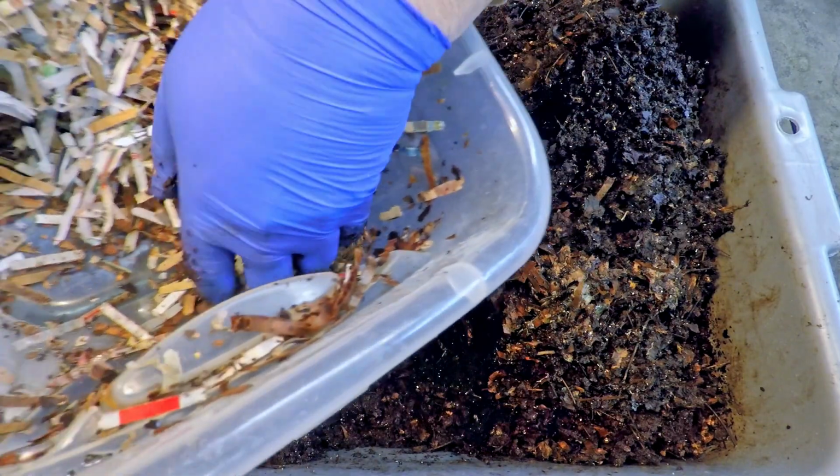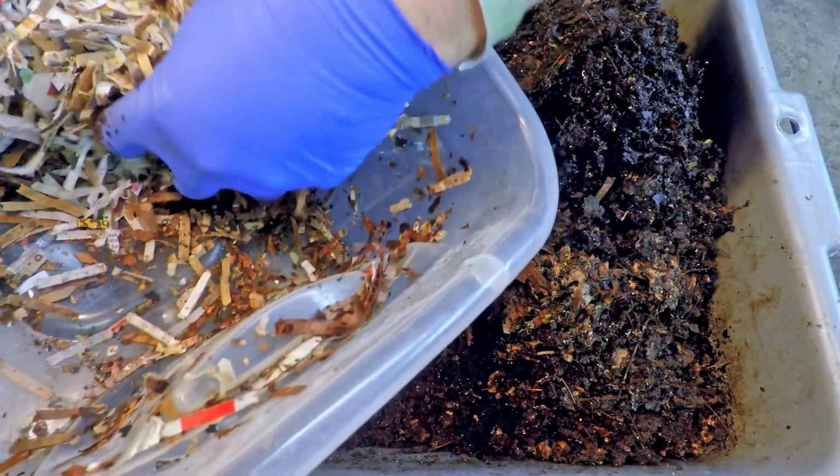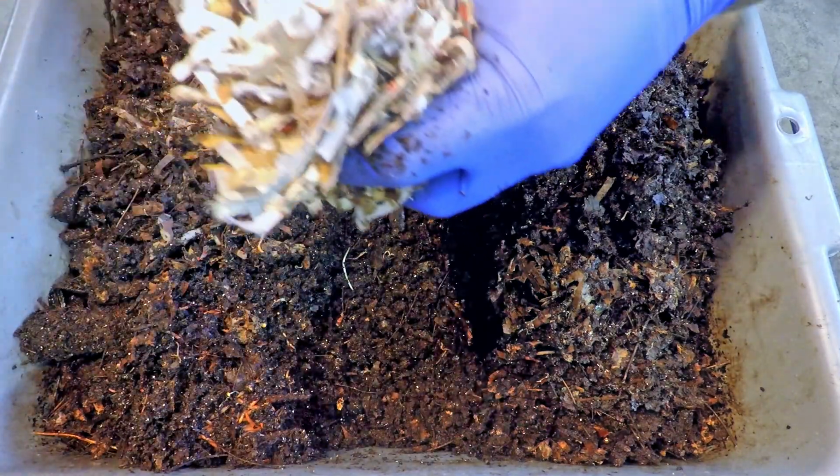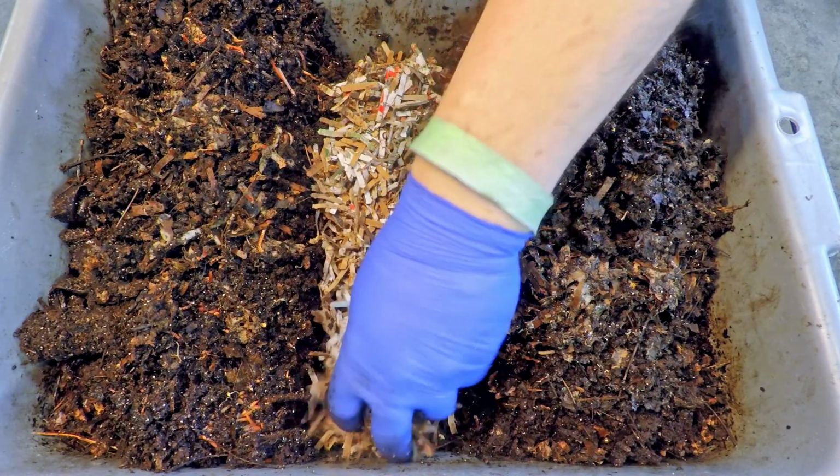So what you see here is just some shredded paper and cardboard. I even mixed in some leaves. With every feeding, it's customary to include some bedding, and that's what I'm putting in here now.